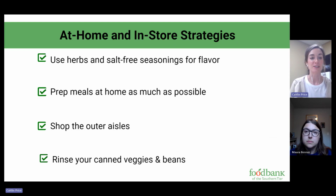And then lastly, just as an extra little tip, it's always a good idea to rinse your canned vegetables and beans. Like we mentioned, a lot of times the vegetables and beans that we buy at the grocery store in a can do have salt added to help with preservation. They've done some studies where they found that if you dump out the liquid and rinse them in a strainer under the sink, you can actually get rid of between 20 and 40% of the sodium in that can. So that's a nice extra tool to have in your back pocket to reduce the sodium in those items.